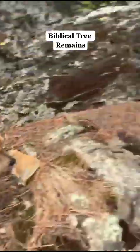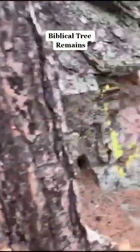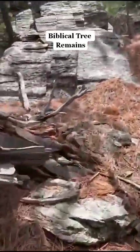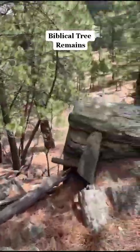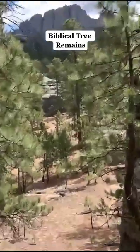Roxy grew over here. Part of the source tree.